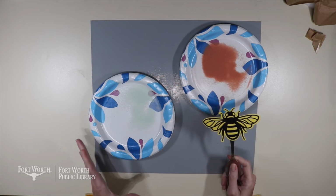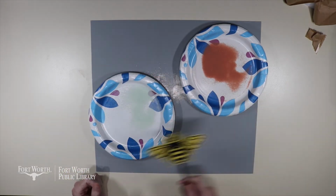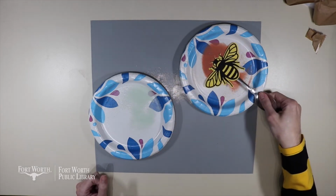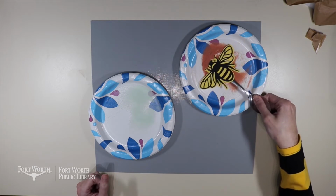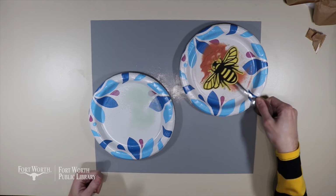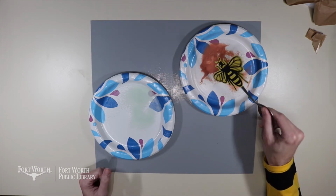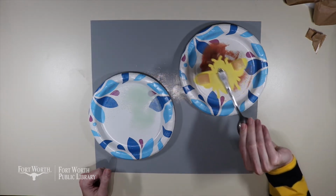All right, now that we've gotten everything set up, we're going to pretend that we're the bee and these plates are flowers, and our bee is going to land and drink some of the nectar from one of our flowers. And as it does that, its wings are actually starting to pick up some of the pollen, which is represented by the gelatin. Now that our bee has collected some of the nectar, if we flip it over, you'll notice some of the pollen has stuck to the bee's wings.